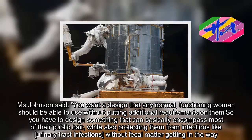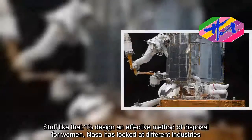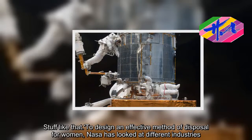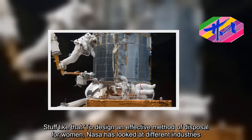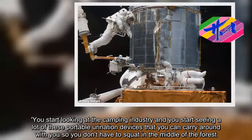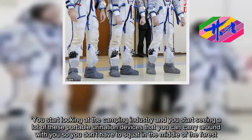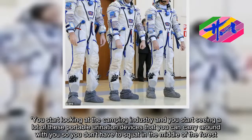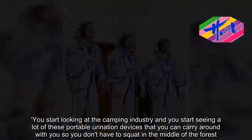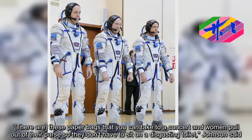To design an effective method of disposal for women, NASA has looked at different industries. "You start looking at the camping industry and you start seeing a lot of these portable urination devices that you can carry around with you, so you don't have to squat in the middle of the forest. There are these paper bags that you can take to a concert and women pull out of their purse so they don't have to sit on a disgusting toilet," Johnson said.